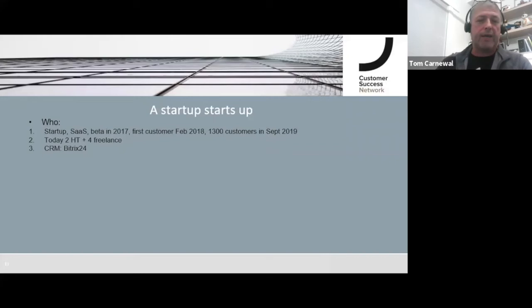So if you're a startup with little cash and you still want to do CRM, this might be worth looking at. They don't have any CSM platform because they don't have the money for it. It's as simple as that. And on top of that, they don't have any dedicated CSMs for now. As you can see, 2 half-time people and 4 freelancers, there's no CSM in there.